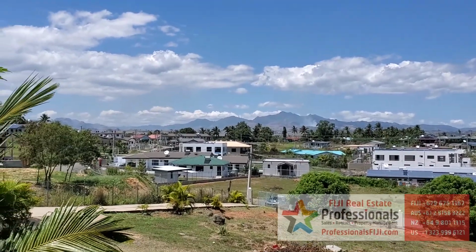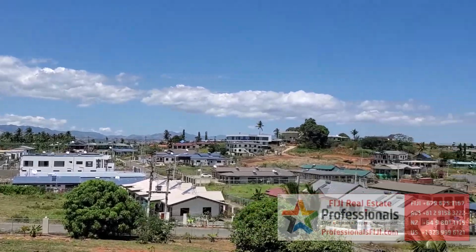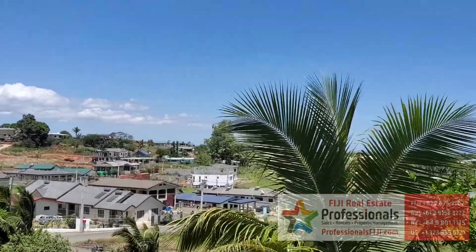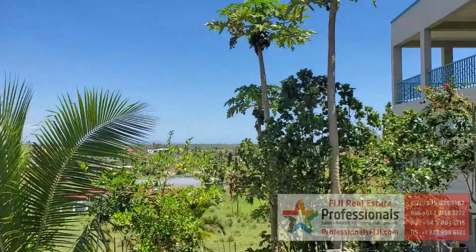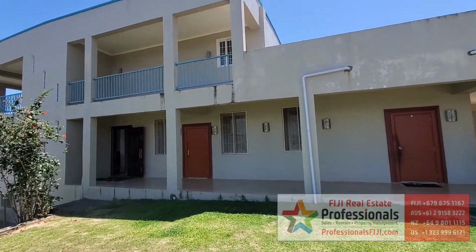Check out these beautiful mountain views here in Votualevu neighborhood near Nandi. And this is very close to the international airport. And boy, we've got something special for you today.